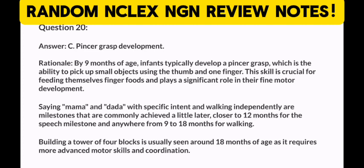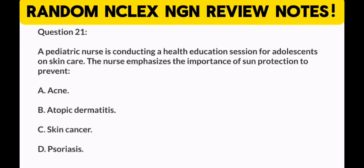Saying mama and dada with specific intent and walking independently are milestones that are commonly achieved a little later, closer to 12 months for the speech milestone and anywhere from 9 to 18 months for walking. Building a tower of 4 blocks is usually seen around 18 months of age as it requires more advanced motor skills and coordination.